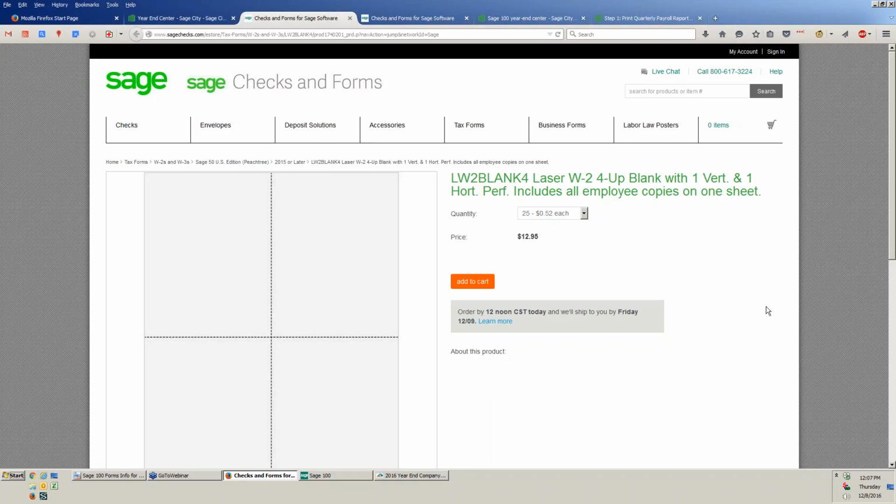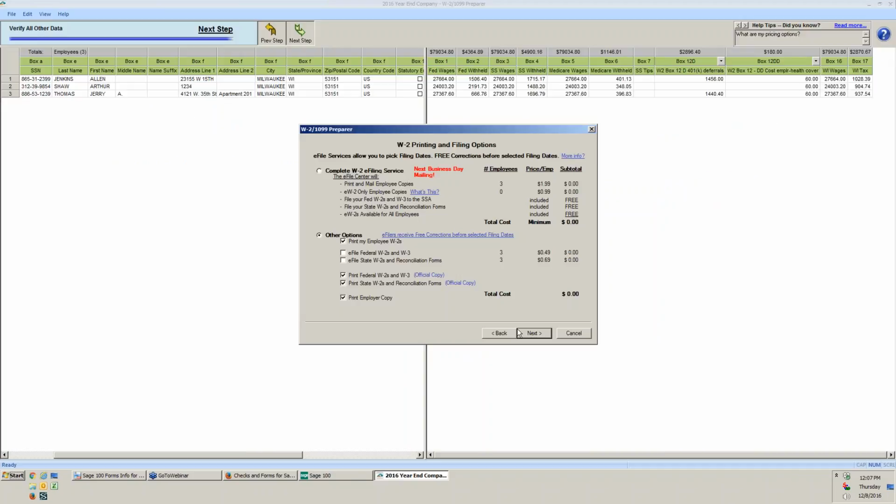So make sure you refer back to that form that we attached to make sure you have the correct forms for printing all of your 1099s and W-2s.